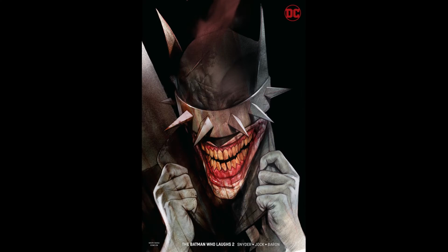Next thing I'd grab to go along with that is Batman Who Laughs #2, the Ben Oliver variant. This is just a detailed Batman Who Laughs cover. Actually, might even be one of my covers of the week. It's a really cool cover, really detailed kind of Batman Who Laughs imagery on it. Grabbing one for the PC for sure.